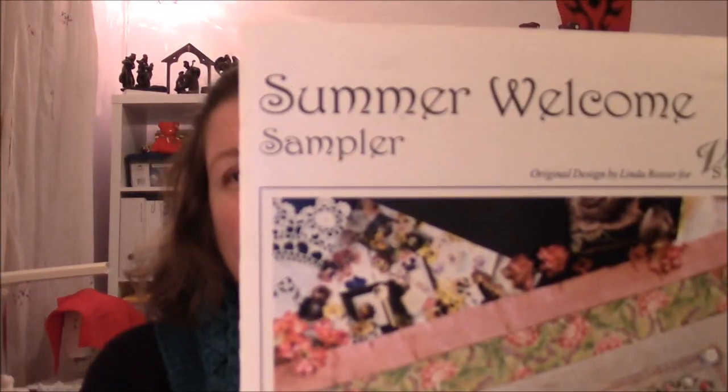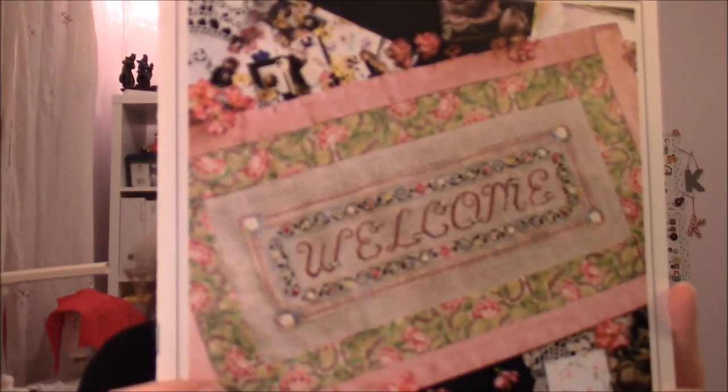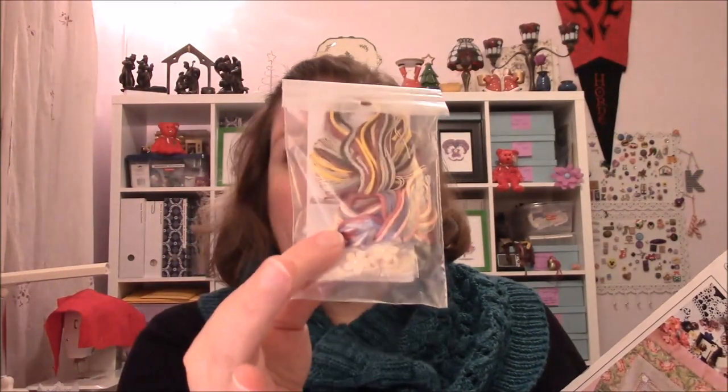So there is that. But of course, since no pattern can travel alone, and I was already in the clearance section over at 123 Stitch, I decided to poke around and see what other clearance things there were. And so I also picked up Summer Welcome, another Victoria Sampler pattern. It has some pulled thread, some specialty stitches. It looks adorable, very nice, very cute. Also picked up the accessory pack for that one. Buttons and beads and all sorts of pretties. So that will be coming home. How can it come home to live with me when it's already home living with me?